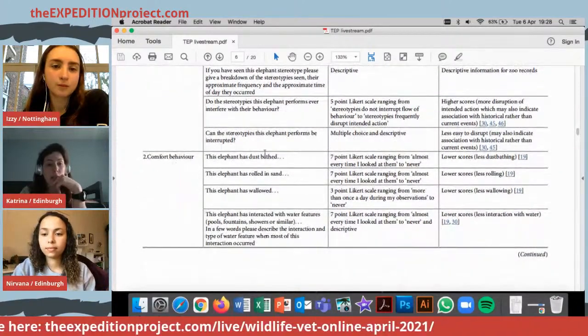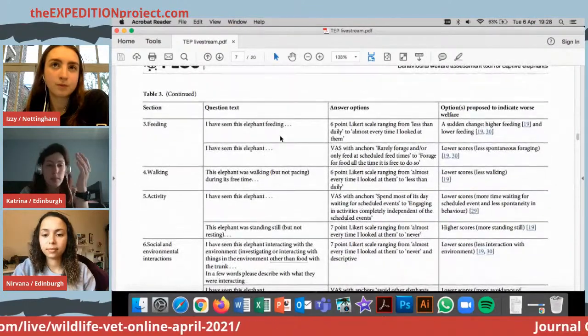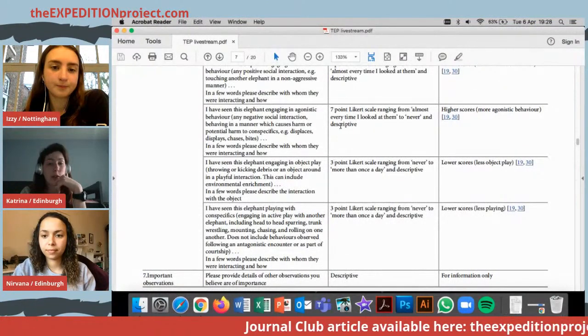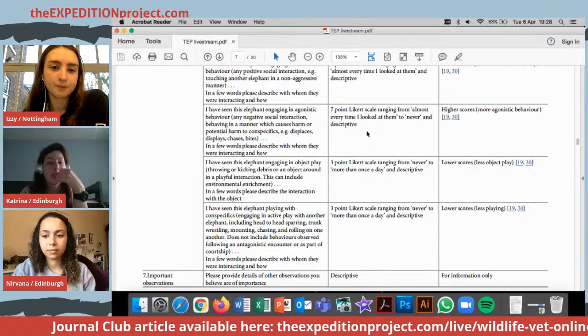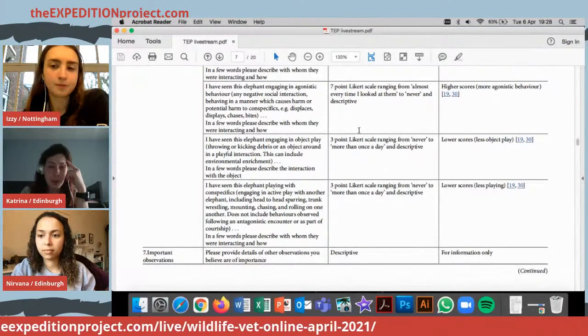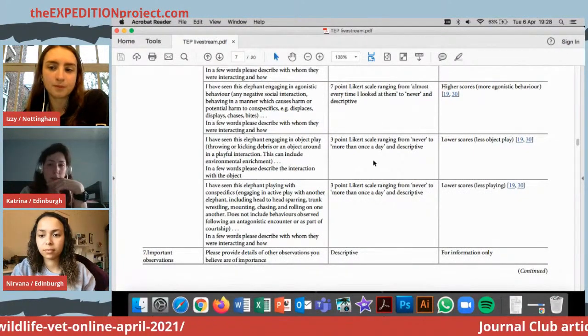But yeah, and things defined as comfort behavior, things defined obviously feeding, walking, activity, and all of these they would take a score basically. So they would give it a point scale, a numerical scale of how likely the elephants were to perform the behavior, or how much of it they were performing.